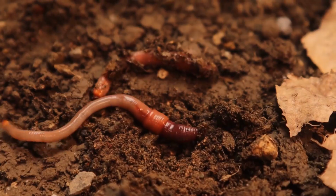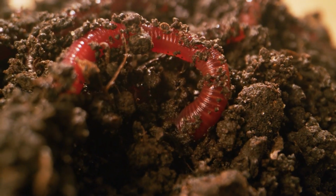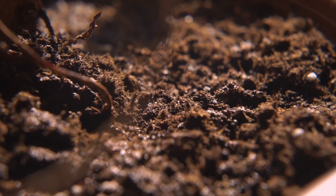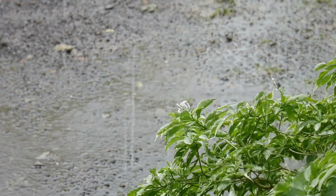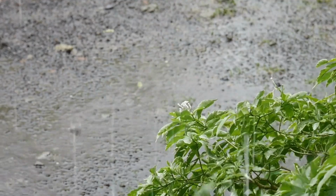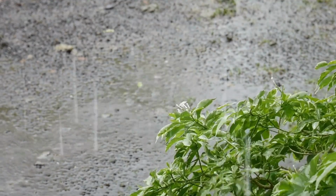5. Soil aeration. The tunnels that earthworms dig aerate the soil. Air can enter the soil, essential for healthy roots and other soil organisms. Good aeration helps plants grow better and keeps the soil ecosystem healthy.